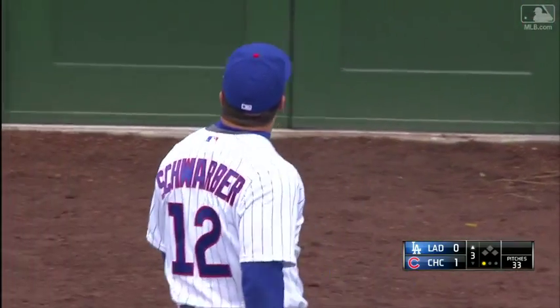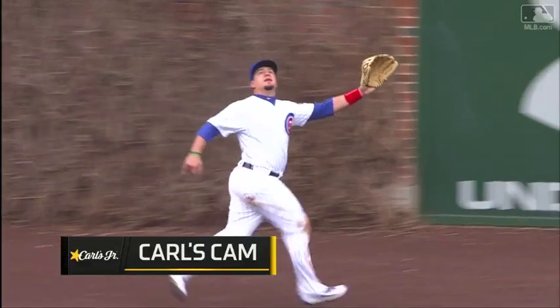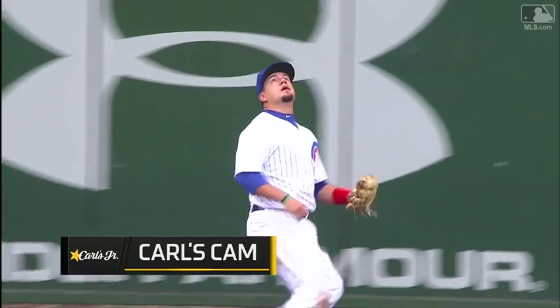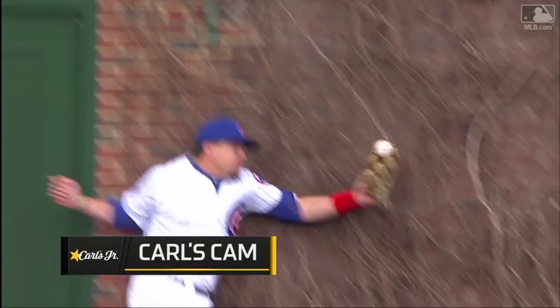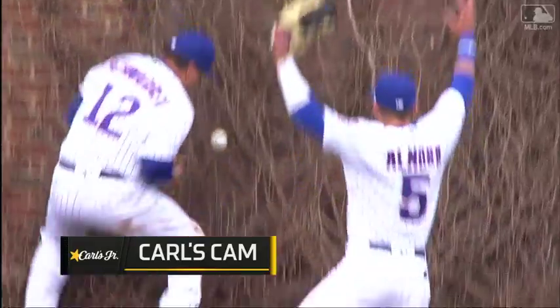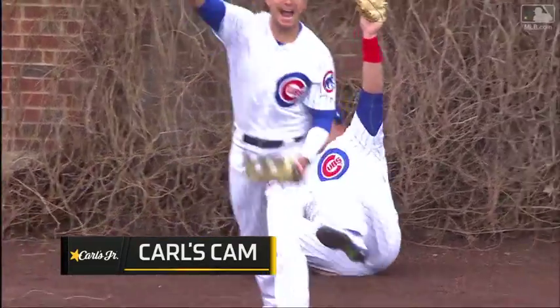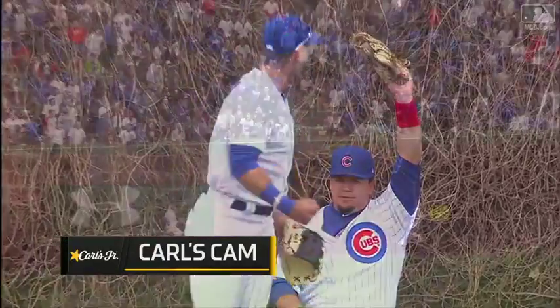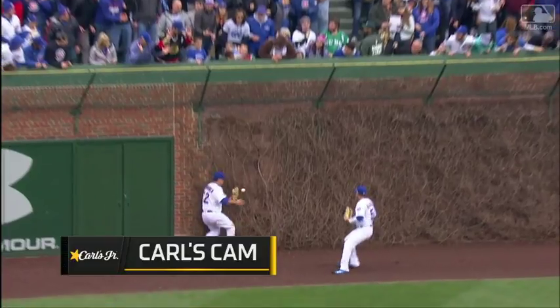Yeah, we look at our Carl's Cam replay of this one from Schwarber. Can a plant help you catch a ball? Does it help keep it in the air? Wow. Whoa. Ooh. Yeah, that's an off. And you can't tell if that is grazing the wall or is that just ivy.